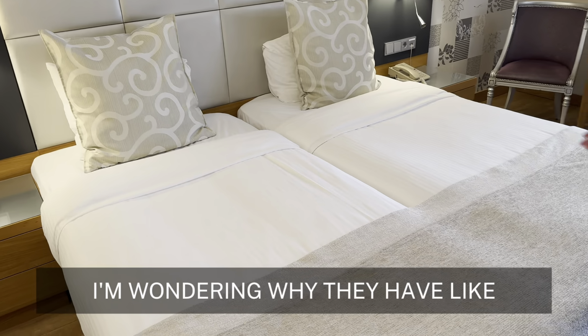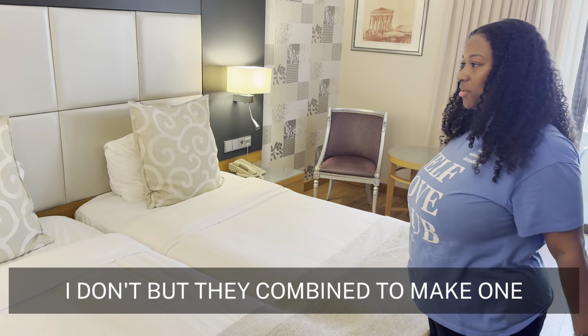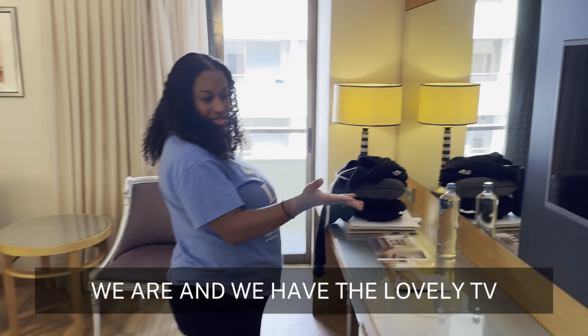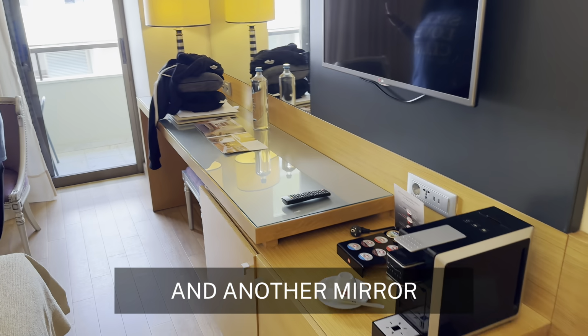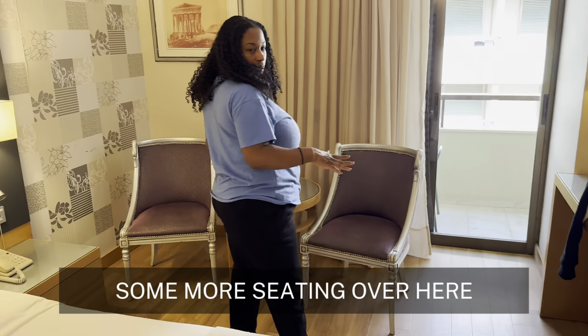I'm wondering why it's really like two separate beds, but they combined it to make one. I don't really understand that, but there we are. Then we have the lovely TV, a coffee maker, and another mirror. More seating over here.